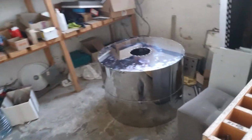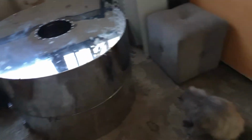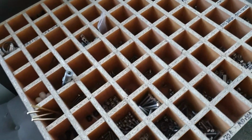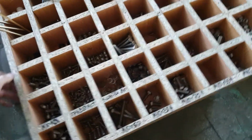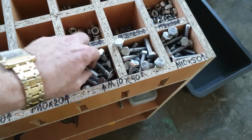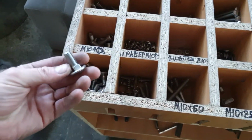And catcher, two catchers. Look how many screws, size 80. For the Typhoon Pro Ultra line, size 80, all stainless steel, all stainless steel.